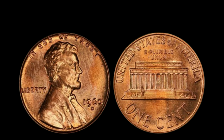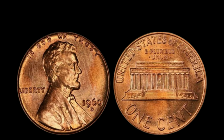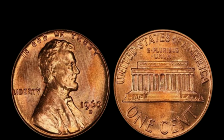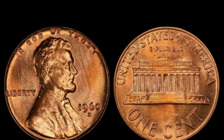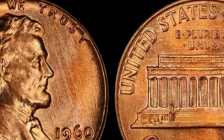Collectors will often use a scale that ranges from poor, P1, to mint state, MS 70. If your penny is in mint condition, showing no signs of wear, shiny surfaces, and sharp details, congratulations, you could be looking at a life-changing payday. Now, let's talk numbers. Just how much is this coin worth in the current market?